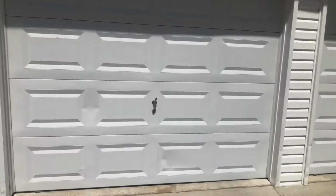I got a guest today. A few of you guys may know him. We're gonna do an exhaust video on this 2020 Mustang GT. It has Pypes exhaust. He's in here. Let's see who it is.